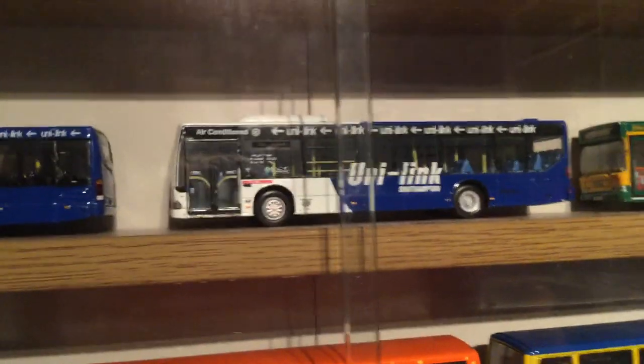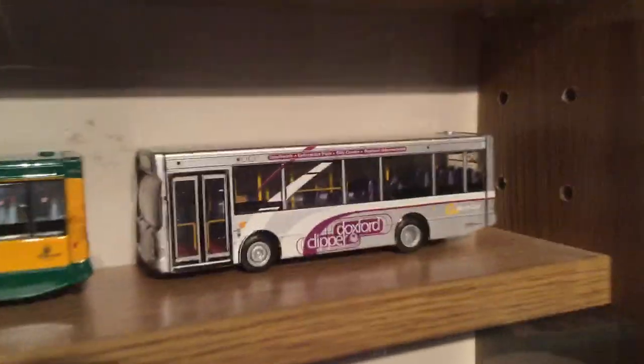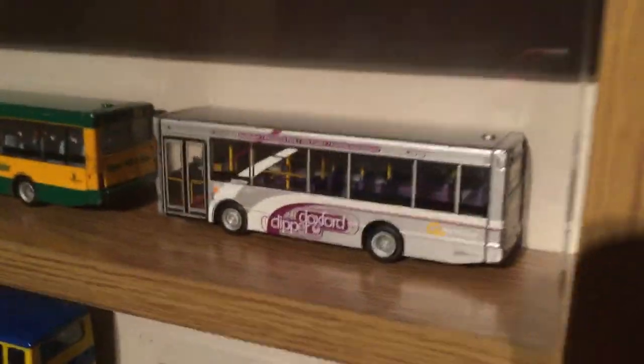Unilink Southampton, which I really like because this one has the even bigger destination boards. It's got the Super Park Rider here. And it's got the Doxa Clipper, which this one also has the same thing. Then Starplex and Pointers also has the same registration board.